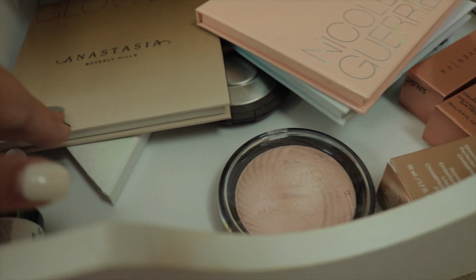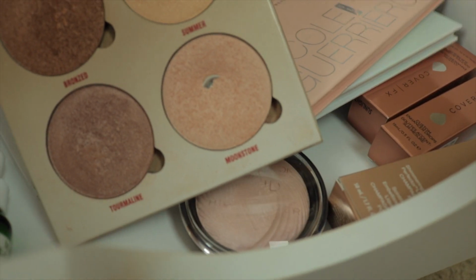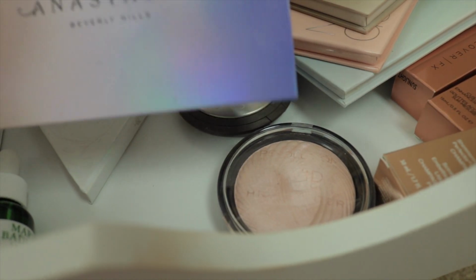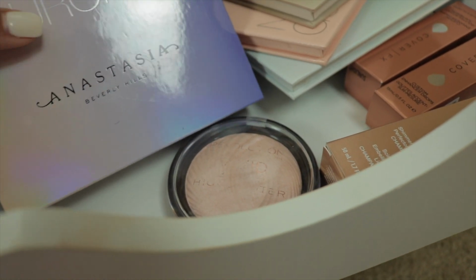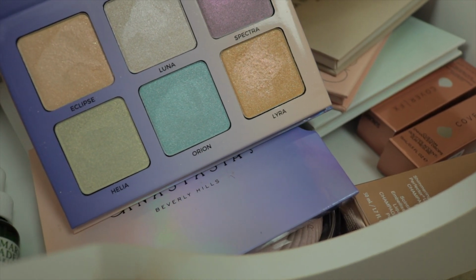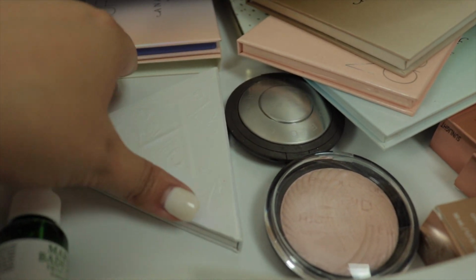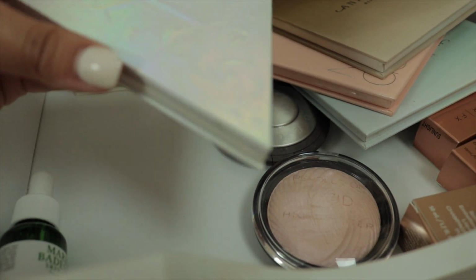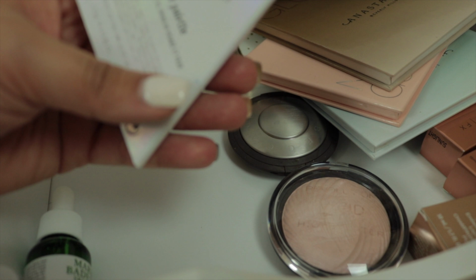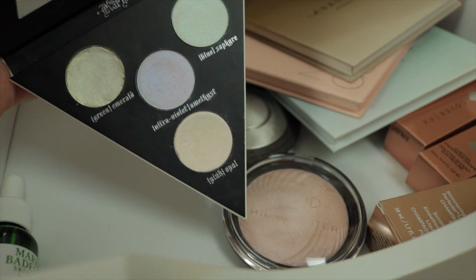And then I have my most used glow kit palette, the Sun Dipped. This one right here. And then I have the Aurora palette. Oh my gosh, guys, I don't think I've swatched this one. Let me see. Oh yeah, I did swatch it, but I don't think I've used it in any of my videos or anything like that. And then this palette, I really like this one. This is the Kat Von D Alchemist holographic palette. It's such a beautiful palette, and these colors transform.